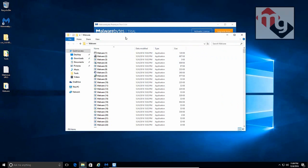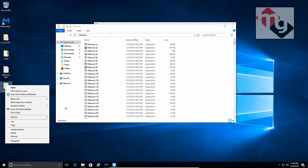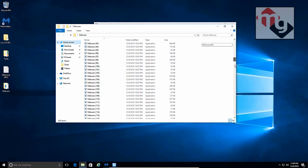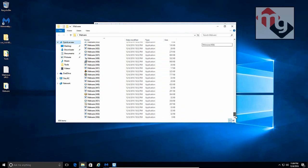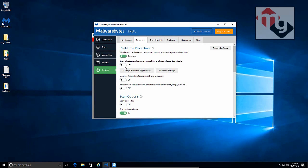Okay, so in this folder, pack of malware, how many do we have? 456 different pieces of malware. These all might not be different, but it's quite a bit of malware. So we're going to see what we've got here. I'm going to flip the malware protection back on, make sure everything's running. Then we're going to do a right-click scan, see how many it detects, and what it doesn't detect, we'll run some and see if it can stop them.